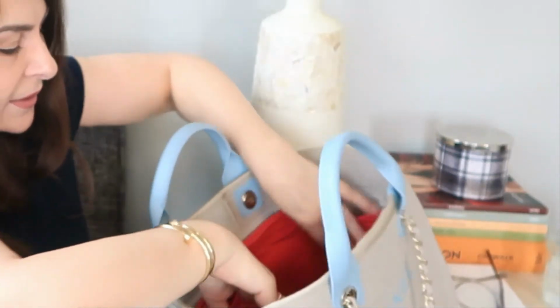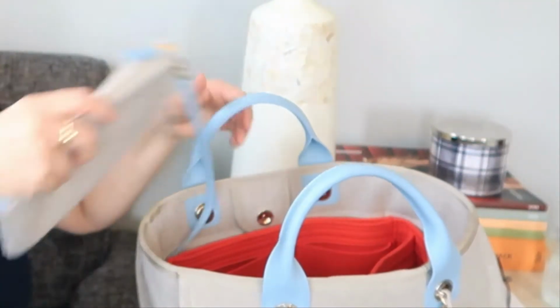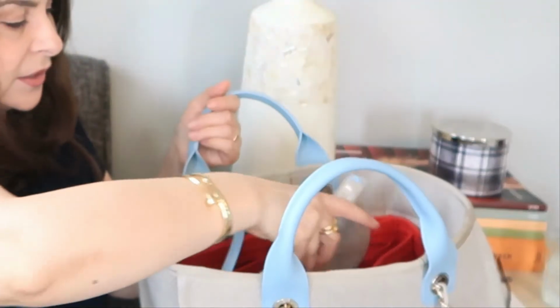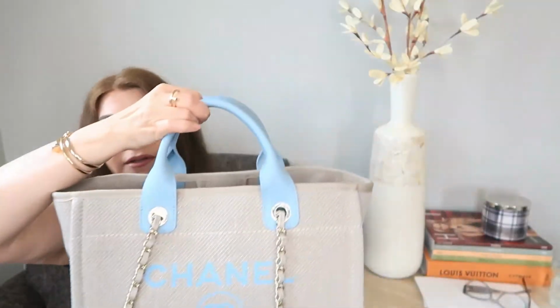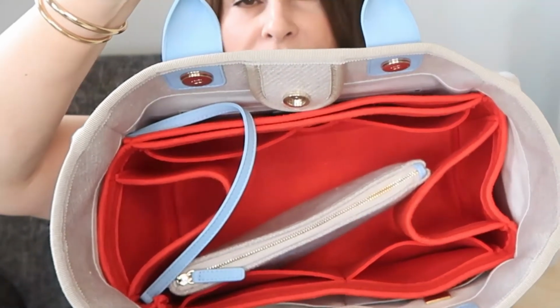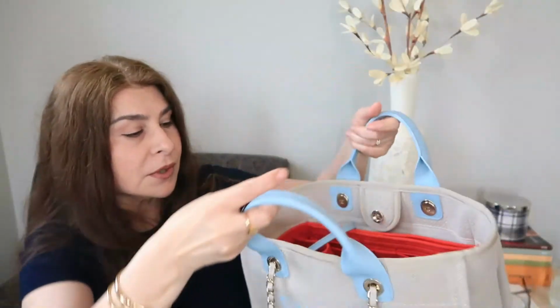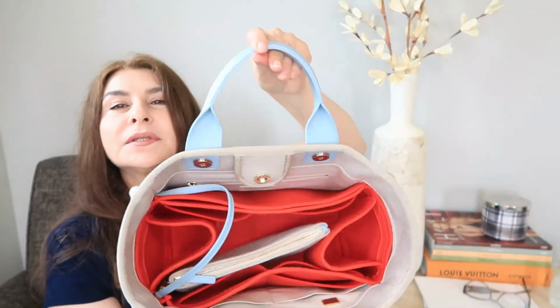So say if you're considering this new Deauville tote and you already have a Speedy 30 bag organizer, I want to show you that it actually fits perfectly. Mine is in a red color, but it doesn't matter. So there you go, guys. The Speedy 30 bag organizer fits absolutely perfectly inside this Deauville tote. It's absolute perfection. The width, the height, everything.